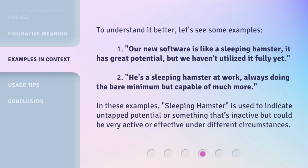To understand it better, let's see some examples. 1. Our new software is like a sleeping hamster. It has great potential, but we haven't utilized it fully yet. 2. He's a sleeping hamster at work, always doing the bare minimum but capable of much more. In these examples, sleeping hamster is used to indicate untapped potential or something that's inactive but could be very active or effective under different circumstances.